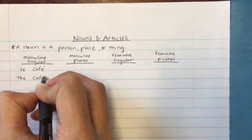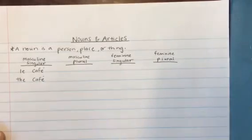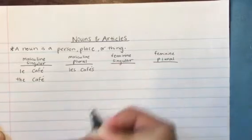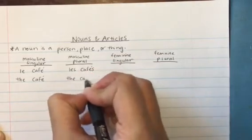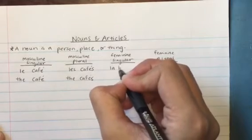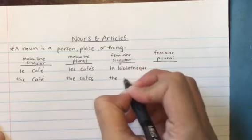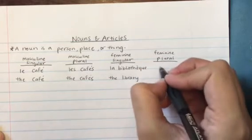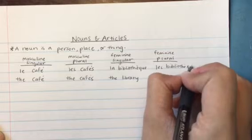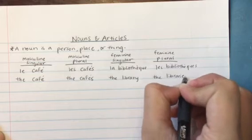So this is an example of a masculine singular one. Then if you wanted to make it plural, you would just add an S, just like we do in English. Then it would be the cafés, les cafés. Feminine singular, you have la bibliothèque, the library. And then feminine plural would be les bibliothèques. I'm running out of room. The libraries. Okay.